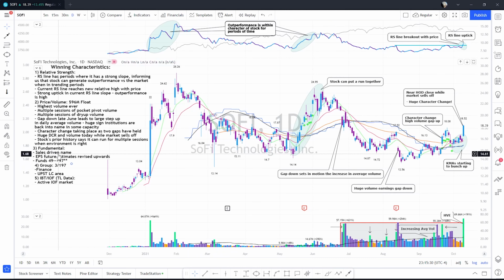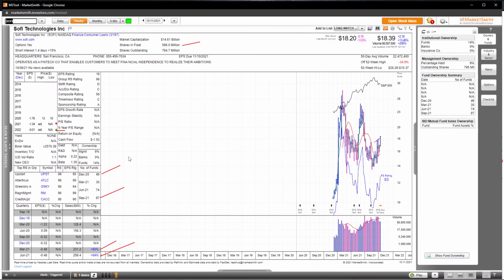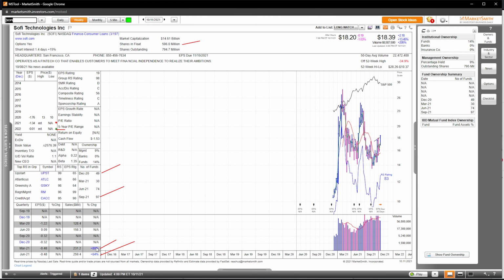First and foremost, it's a sales-driven name. Let's jump over to MarketSmith really quick and go through that. Obviously, 80% strong quarter-over-quarter sales growth, followed up by 64%. Super nice. No EPS numbers, but that's not the end of the world, especially because it's looking like we're trending to go positive over the next couple of years.